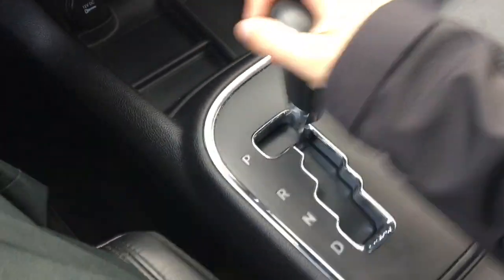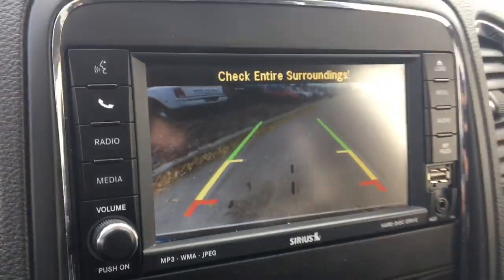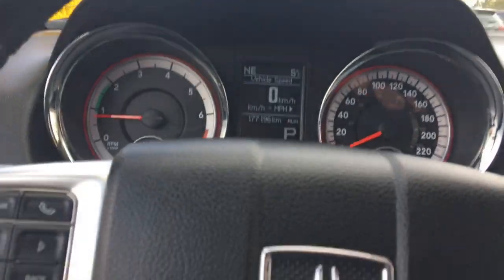Got your automatic transmission here, backup camera, leather interior seating, and of course that sunroof, pretty beastly. All right, let's go take a look at the back.